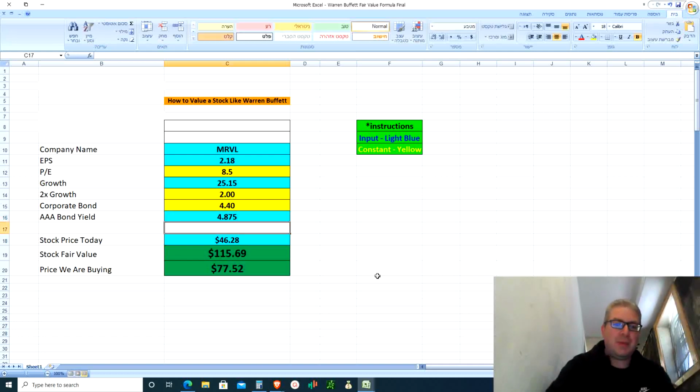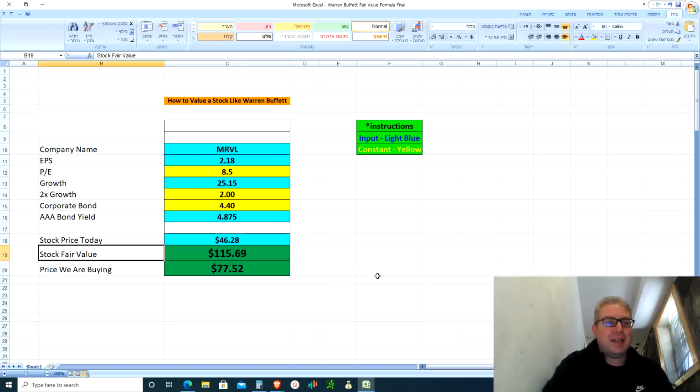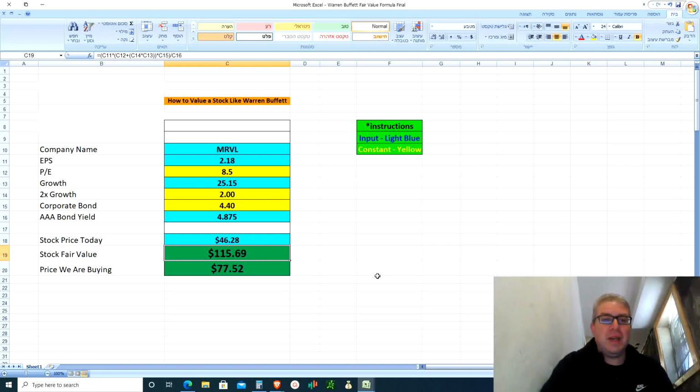$115. Look at this, stock fair value, 115. We're at 46, and the price that Mr. Buffett will be a buyer at is $77, which is almost double from here, like 80% from here. 115 is like 150% from here. The numbers don't lie.